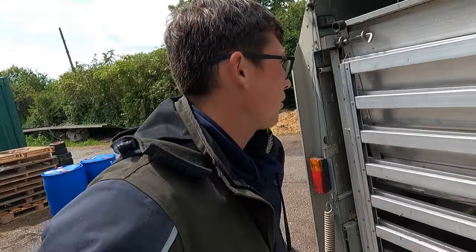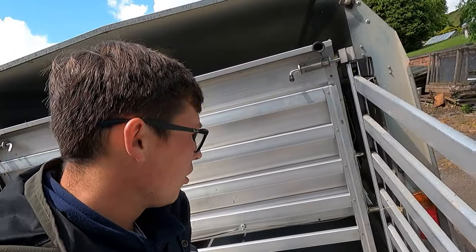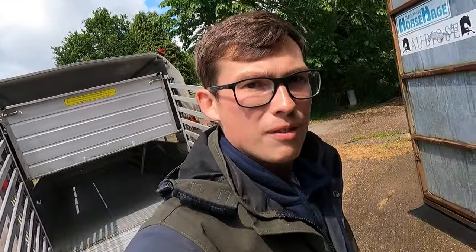But what we do with this, the decks aren't in because you remember a few videos ago, I actually washed this out, because we don't want to get lines on the sheep's back. If you leave the decks in, they rub across the deck and all that, we want to keep them nice and clean. But for now, we're just going to put some fresh bedding in. So we've got some shavings.